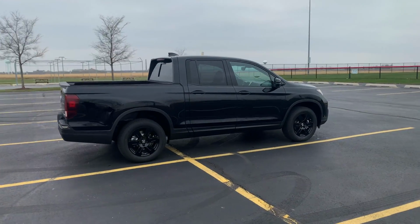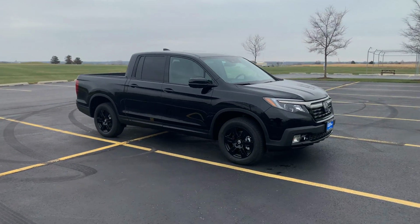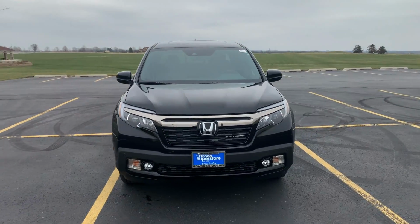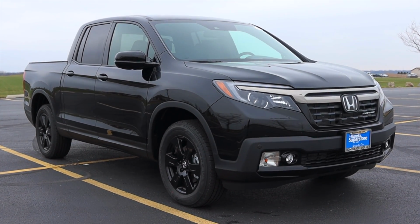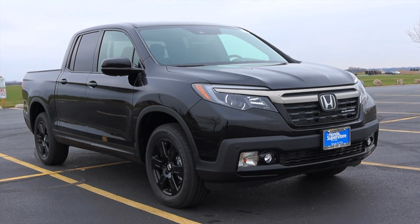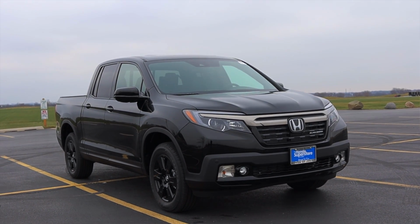Now I want to talk about the Ridgeline as a whole, get my final thoughts out. And like I said, this is kind of a Honda Pilot with the back chopped off. Why would anyone want this truck? It's not hardcore like a Chevy Silverado or a Ram 1500 or an F-150. If you need to tow a fifth wheel camper or a race car or tons of snowmobiles up to Michigan, the Honda Ridgeline is not the truck for you.